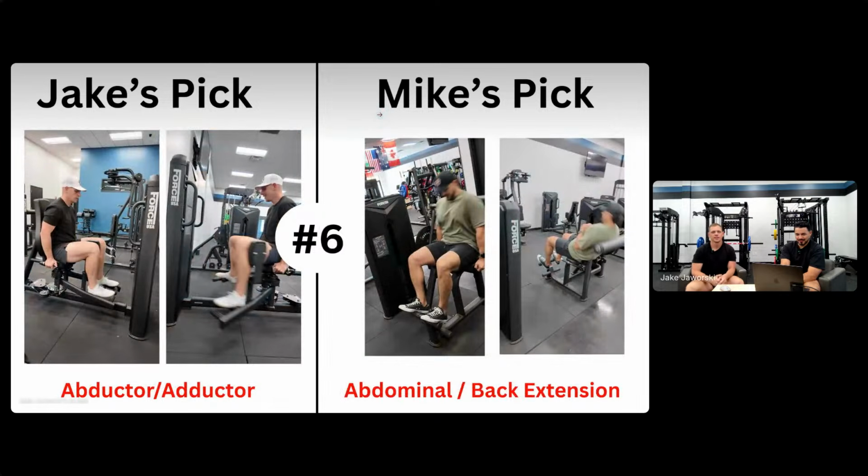All right, number 6. I'll go first. Okay. I went with the abductor / adductor. Again, this falls into what I would add to my home gym if I was building it out. This is something I haven't done in like 10 years, and it would also be incredibly awkward to do in a commercial gym. Yes. But it felt amazing. It did. It felt so good. I was like, I should do this more. Right. We both definitely said we're very weak in these areas. I should find a way to do something like this.